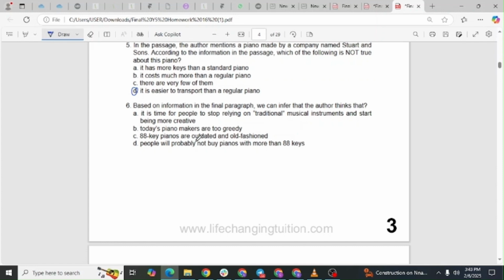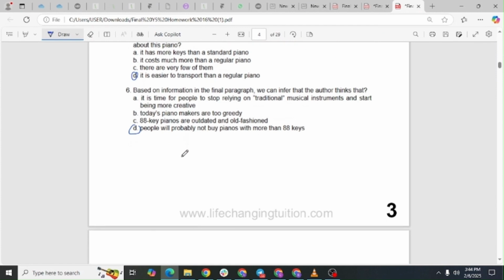The passage explains that most piano makers stick to 88 keys because that is what people actually buy. Even though there are pianos with more keys, they are not as popular. That is why option D is the best answer.